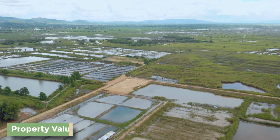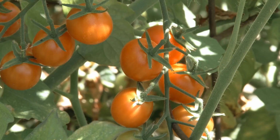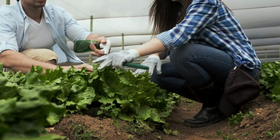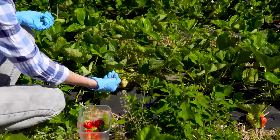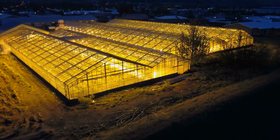Lastly, we have property value. According to research, the value of a property increases if there's a community garden nearby. This means that if there's an urban farm nearby, people are more likely to purchase houses and move into the area. Not only does this mean that urban farms can have a positive impact on the value of a neighborhood, but in turn, it can also benefit the urban farmer, as they now have a market to sell their products to.